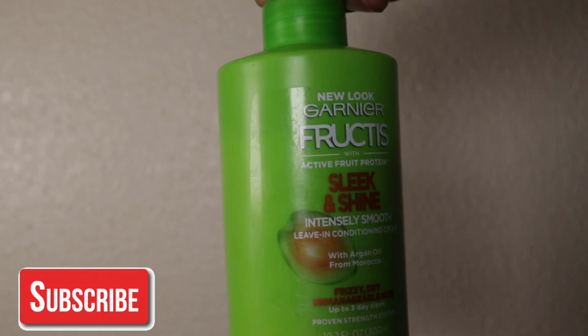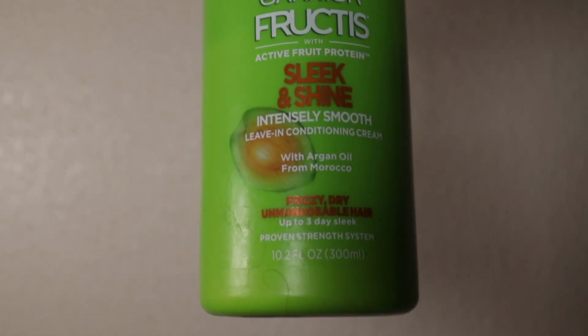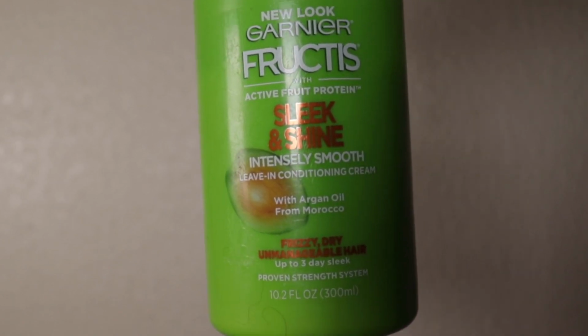Today I am going to be doing a wash and go using the Garnier Fructis Sleek and Shine Leave-In Conditioning Cream. Now, I know this is a leave-in conditioner, but we are going to try it with a wash and go today, okay? We have this section of hair back here.